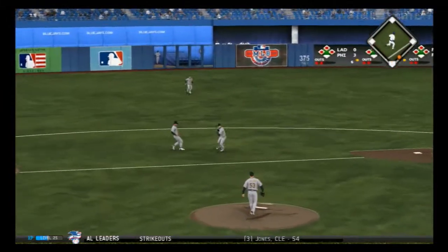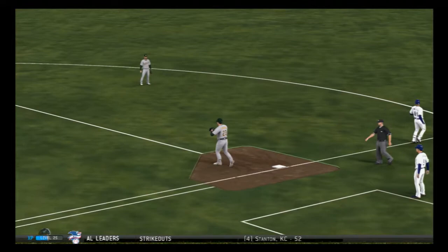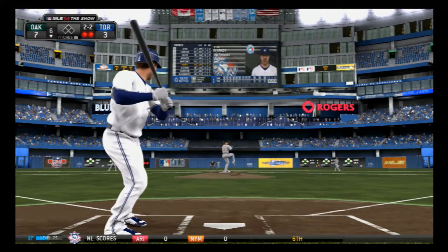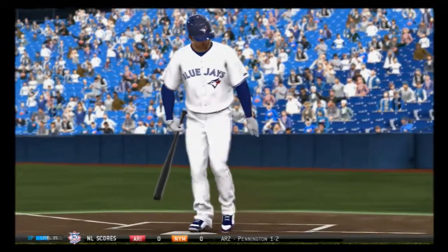And first pitch swinging as this is bounced on the ground towards short. Throw on to first gets Martinez, and that's the second out of the inning. J.J. Hardy. And he struck him out, his 7th of the ball game.